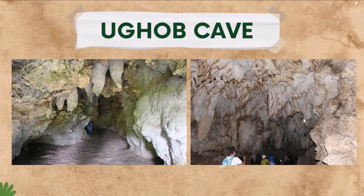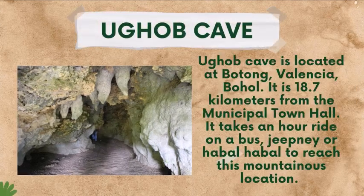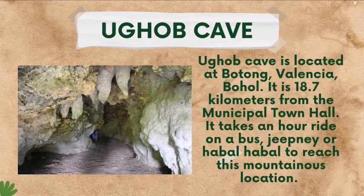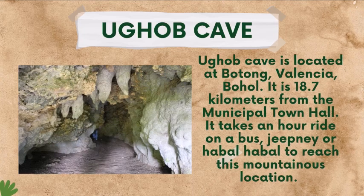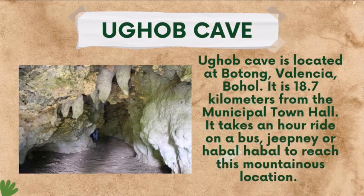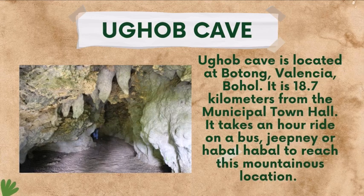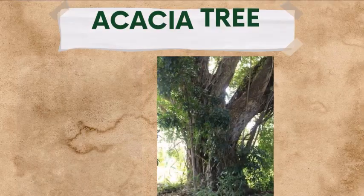Ughub Cave. This is one of the largest caves in Valencia in terms of its dimension, and it is found in Barangay Butong, Valencia. It is categorized as a limestone cave adorned with calcium carbonate formations produced through slow precipitation, which includes stalactites rising up from the ceiling and stalagmites rising up from the ground.